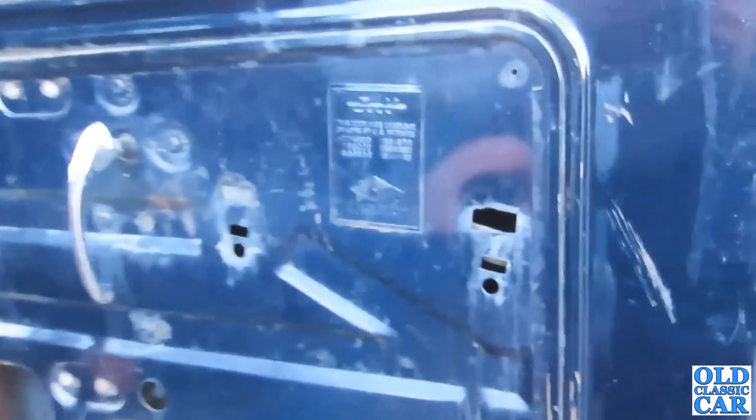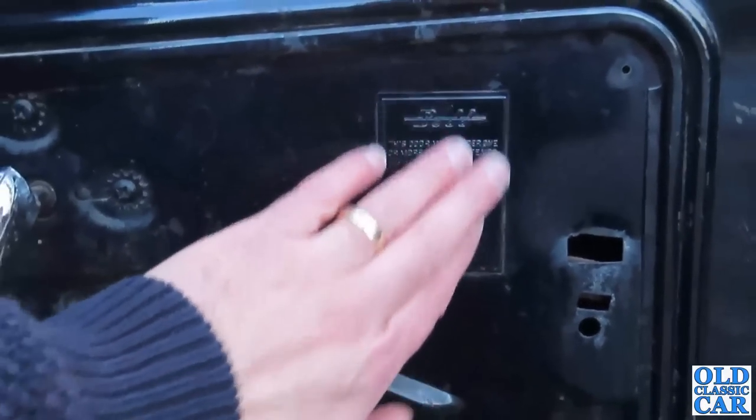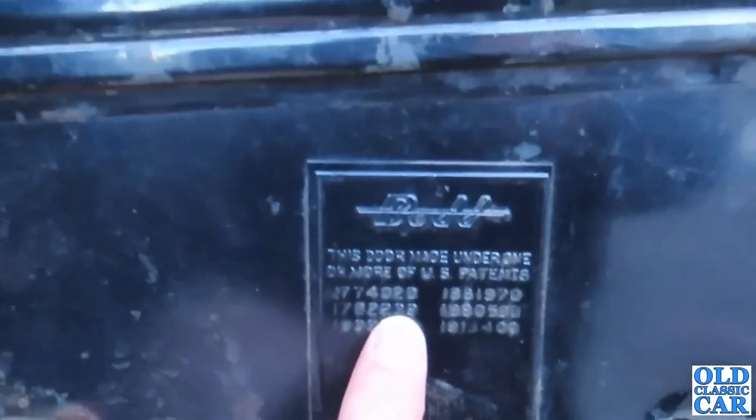There's all sorts of old vehicles around here. So where was I? Right. Yeah, so these are the original. There's the plate, Bud. They produced a lot of the metalwork that went into trucks of this era. They also do the big steel wheels. This company, Bud, you can see that there.